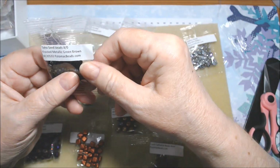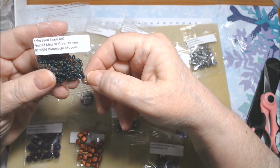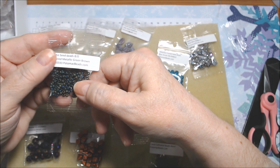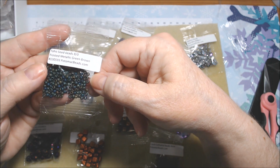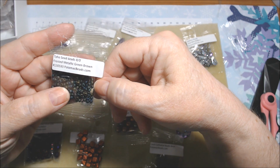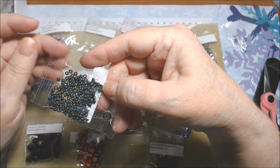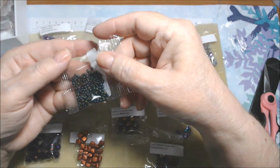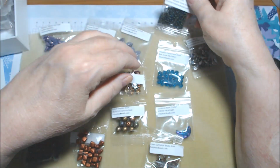Then these I'm not going to open. Toho Seed Beads 8/0, and these are in frosted metallic green brown. I can definitely see almost like a teal blue and like an olive green. I'm not really seeing green brown, but maybe. Yeah, I guess there are some brownish colors in. So they're really pretty too.